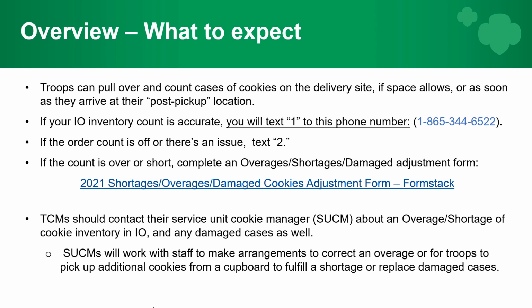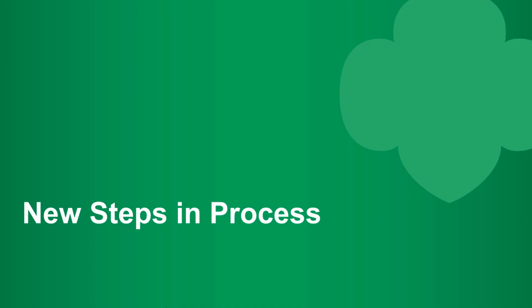If your initial order count is off or there's another issue, TCMs should contact their Service Unit Cookie Manager, SUCM, about an overage or shortage of cookie inventory in their initial order and any damage cases as well. SUCMs will work with staff to make arrangements to correct an overage or for troops to pick up additional cookies from a cupboard to fulfill a shortage or replace damaged cases of cookies.